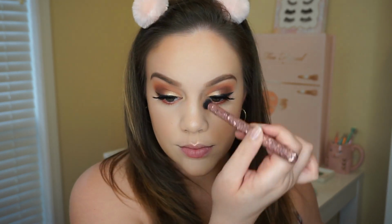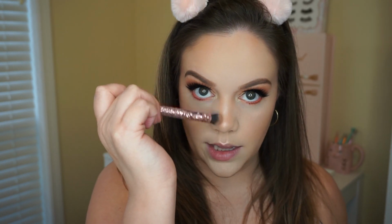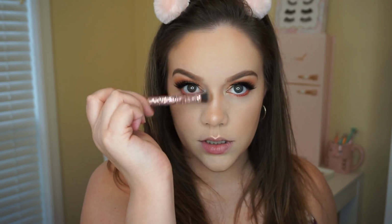Love it. I'm going to dip in, I've got this little dense Real Techniques brush and I'm going to dip lightly into Hoola to contour my nose. Just what I've been liking to do lately. I'll highlight first and then kind of contour afterwards. I think it leaves a really luminous finish to your nose contour and it doesn't look too strong. And then that brought a little bit of that bronzy to the center of my face, which I feel like I was really needing.